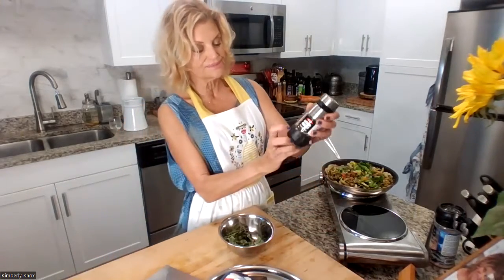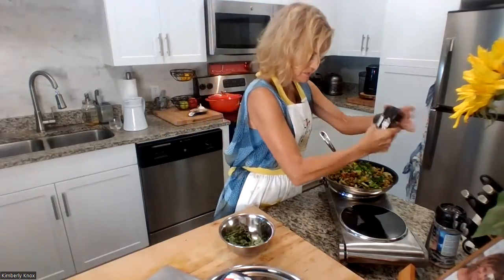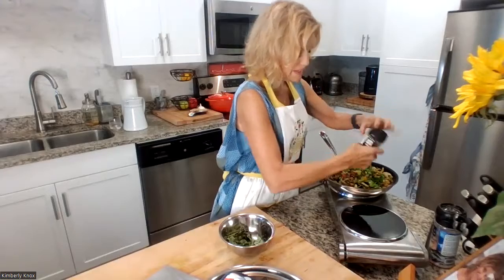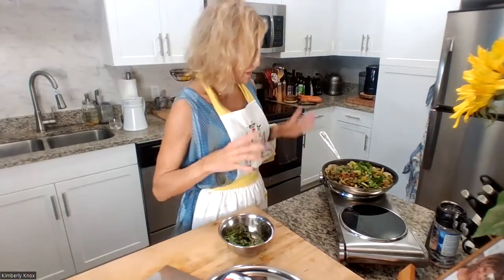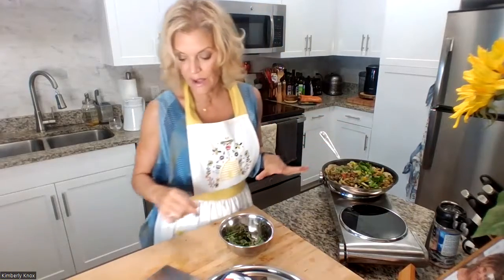Oh, I love the tri-colored cracked peppers. I'm going to add some more of that. I already put the regular black in. Get different peppers. Be a connoisseur of pepper. There's a lot of different ones. You can smell them all. So this is perfect right now.